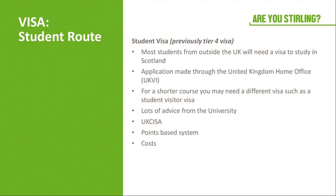The application is made through the Home Office, which is UKVI, and it's an online application form. It's an application form that you can come back to. You don't have to complete this in one sitting. For shorter courses, so if you're only coming for a semester and not an entire degree, then there may be other visas that you can apply for. But for the purposes of this webinar today, we're just considering the student visa.